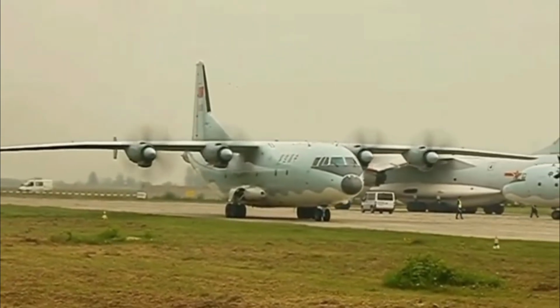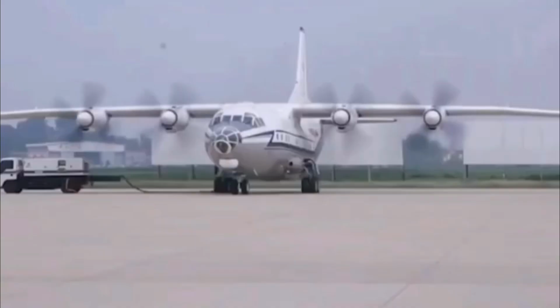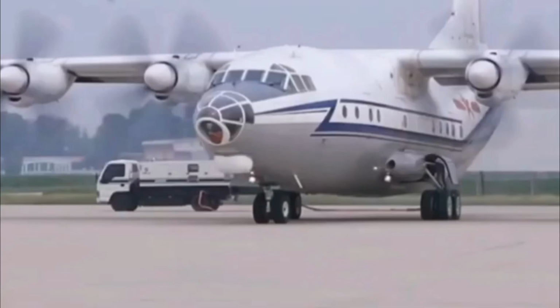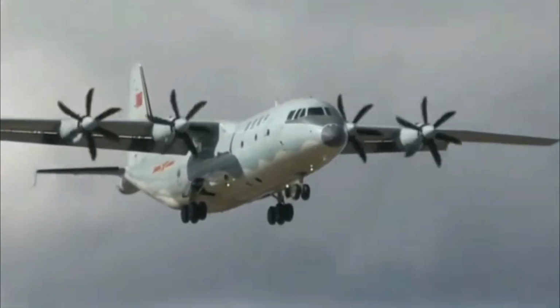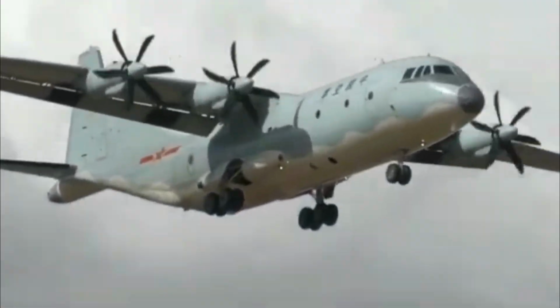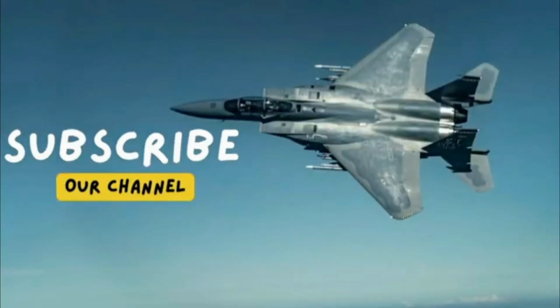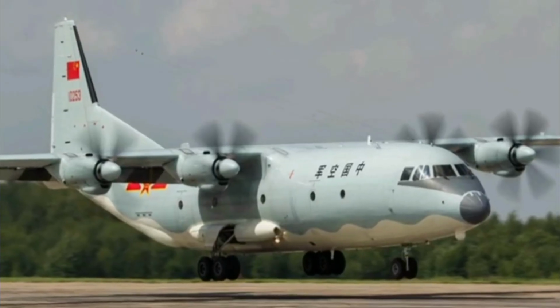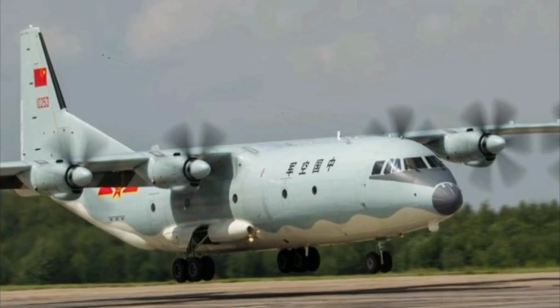Number 10. The Shaanxi Y9. The Shaanxi Y9 is a medium-range military transport aircraft produced by Shaanxi Aircraft Company in China. It first flew on May 5, 2010, and entered service with the People's Liberation Army Air Force in 2012. As of 2023, over 100 Y9 aircraft have been built. The People's Liberation Army Air Force is the primary user of the Y9, with over 100 aircraft in service.